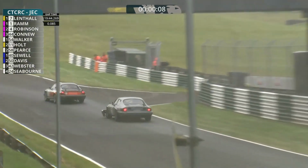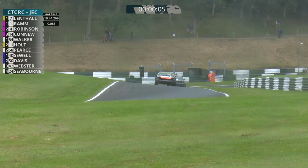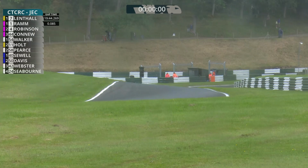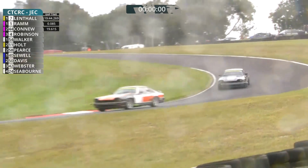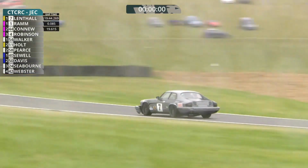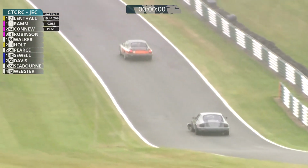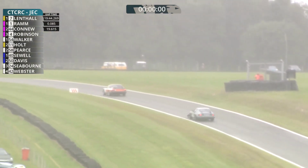And you can see the damage there to the front of Tom Lenthal's car where he had that contact with Connew. So there are your leaders. It's Ram, who has just taken Lenthal, whose front bumper's hanging off. Robinson is going again, I think, or we'll have to wait and see on that. Connew's still there in third. He recovered from that spin. And beyond that, I'm not too sure. What a confusing end to this first race of the Jags. The rain throwing everything into chaos.